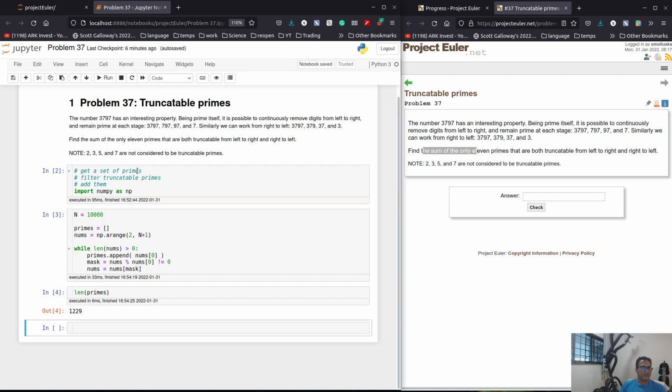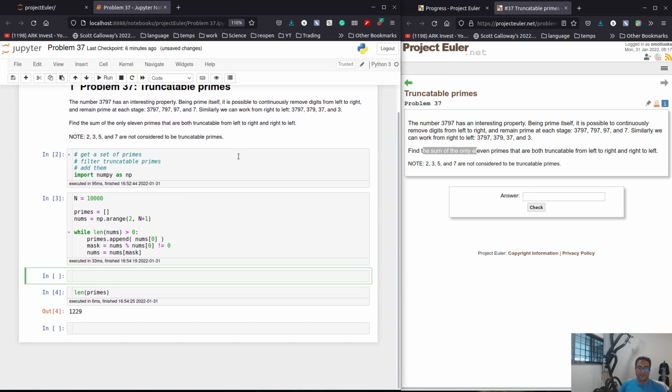Okay. Now we are going to filter truncatable primes. What that means is that we are going to write a function that will tell us if a prime is a truncatable prime. I will just call it truncat. It'll take a number, and I'll assume that it's a prime, and it's going to return a bool.